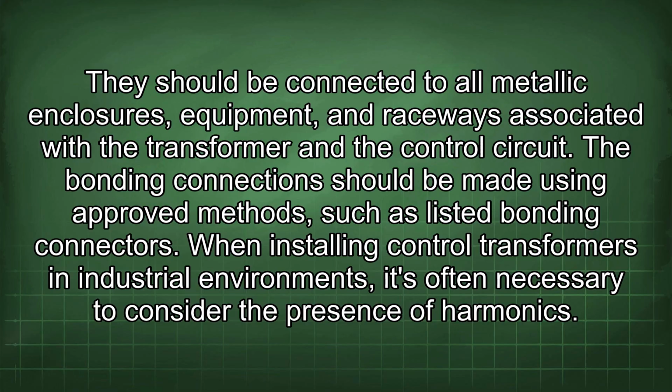When installing control transformers in industrial environments, it's often necessary to consider the presence of harmonics.